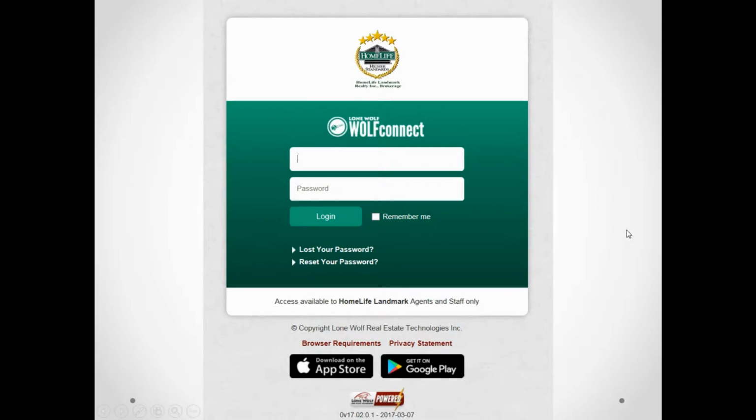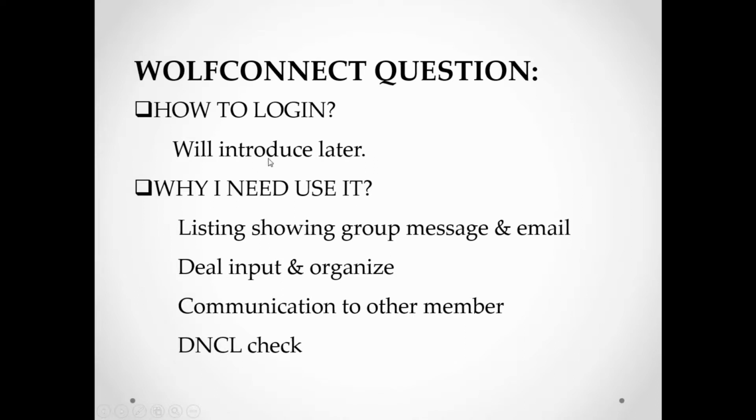So this is what the Wolf Connect office page looks like, with our office logo, the office name, and login information. Here we have some general information: Wolf Connect questions, how to log in, and why I need to use Wolf Connect. Basically, when you are a listing agent, we need to get a showing report. How many agents showed the property, and you need to send a message or email to them.